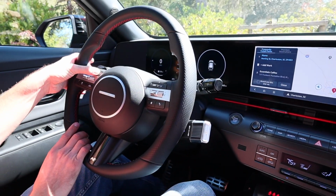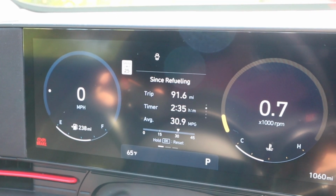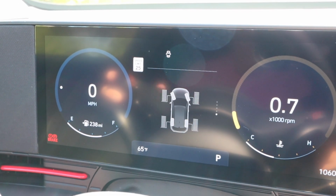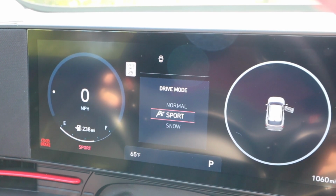And then we also have this pages icon. And you can see this screen right here. You can see your compass, and then if I toggle over, you'll have some radar cruise control items, and then a few different trip information, MPG, and things like that will pop up. Of course, you can see that tachometer and the speedometer, and when I change the drive mode, you get a really cool depiction just showing you a cool icon.